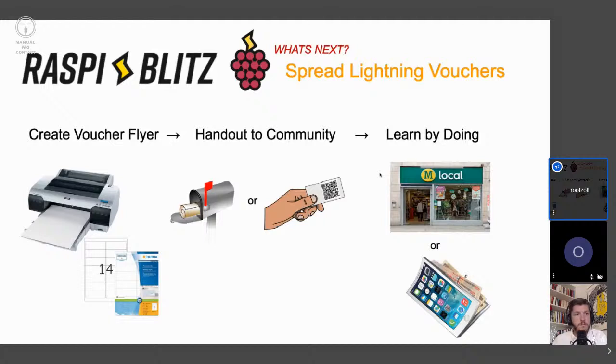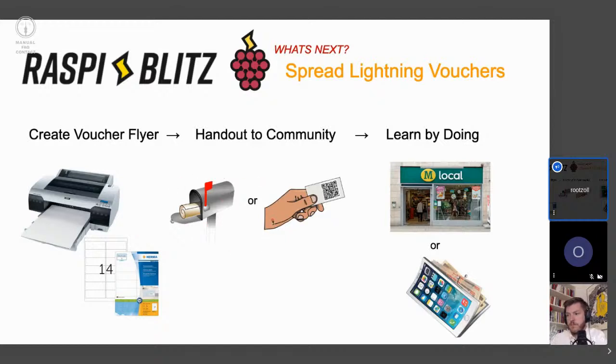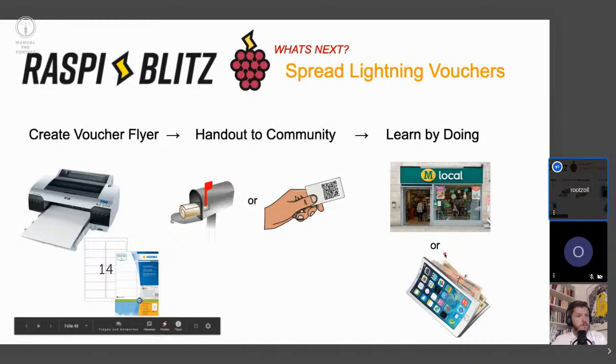Once you have these little QR codes, you can print them out as stickers. You can design nice flyers in your local language or for your personal situation. You stick them on there. You can even hand them out by hand to people, or put them into the post boxes of your local community, and then people can try it out. They can go to their local shop, for example, where they can spend it if they accept Bitcoin or Lightning, or they can transfer it to their own non-custodial wallet that is controlled by them, and they now really own those sats. So this is the idea of spreading Lightning vouchers in your local community.